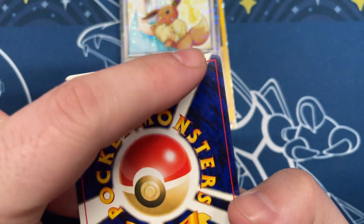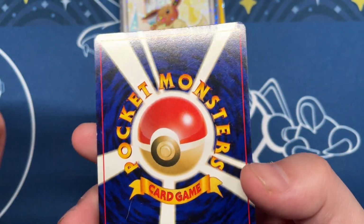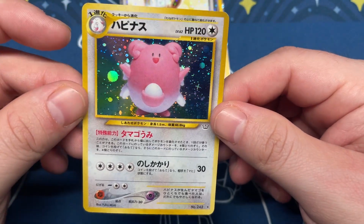Looks like we got a corner neck up there, scratch here, and the corner neck here. So a little rough, not real rough on the back, but enough to be played, and then a super clean face overall.